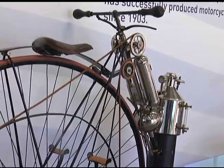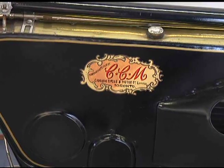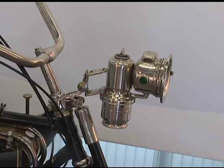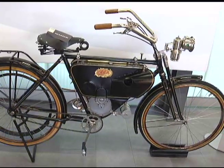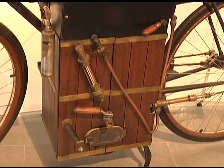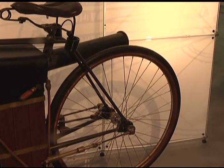Well, what we have here is the 1908 CCM, the Canadian Cycle Manufacturer's motorcycle. And I don't think there's a male or a female in Canada who hasn't owned something by CCM in their lives, whether it be a bicycle or some hockey equipment. There were actually very few Canadian-made bicycles or motorcycles at the time. The wooden box underneath is actually the boiler system for the bike itself. And the little door at the bottom is the trap door where you would put your coal or your wood and get it to start. Now, this thing runs today on charcoal briquettes.